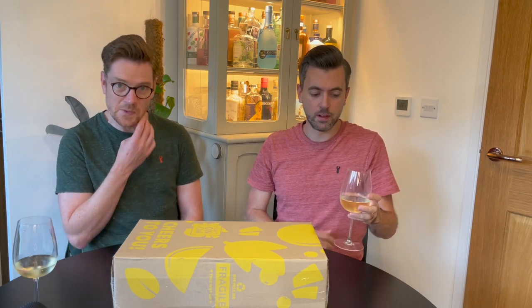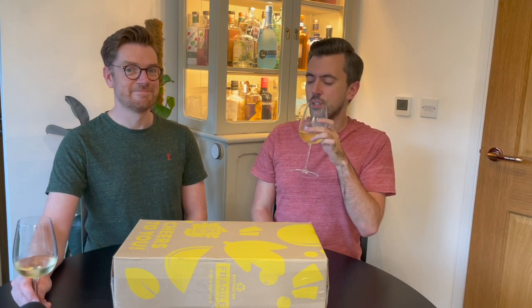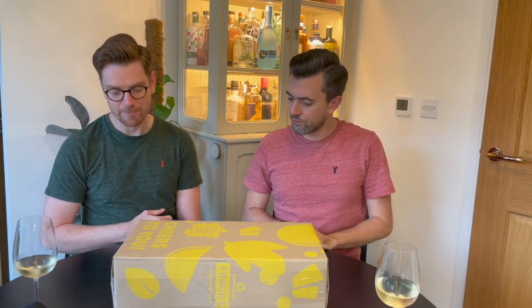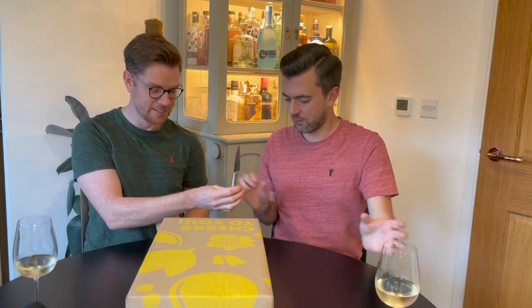Hopefully. This is just a bit of Dutch courage, because we've not done this before, so we just wanted to loosen ourselves up a bit. This is a Sauvignon Blanc. Okay, shall we?